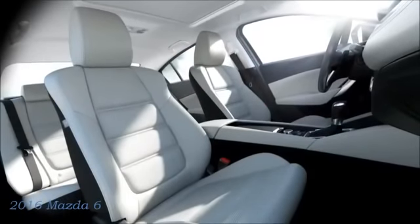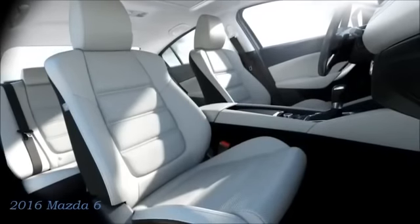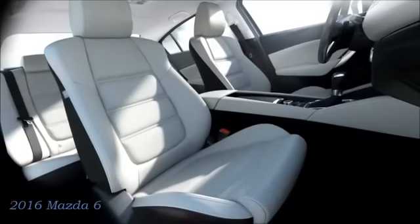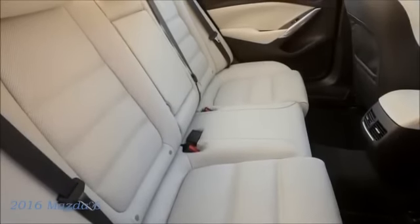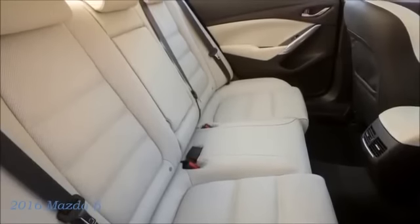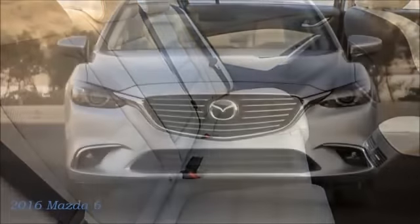Toward this purpose, Mazda further evolved NVH performance and seat performance, while also adopting drive selection for the SkyActiv-Drive automatic transmission. The 2016 Mazda 6 continues to offer a 2.5-liter SkyActiv-G direct injection gasoline engine. Also carried over are the 6-speed automatic SkyActiv-Drive and 6-speed manual SkyActiv-MT transmissions.